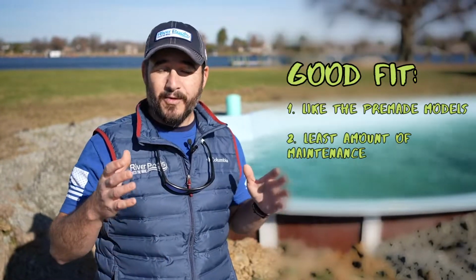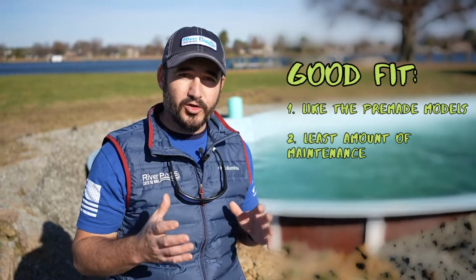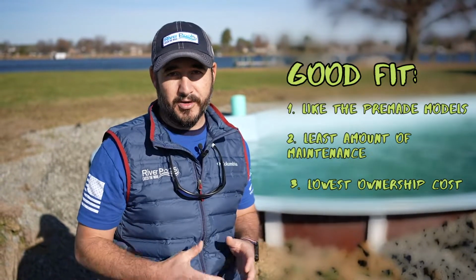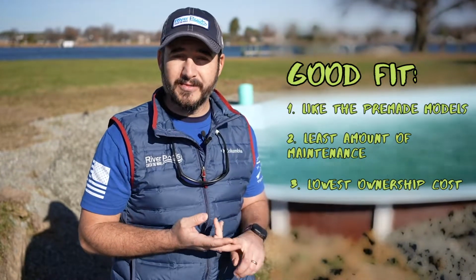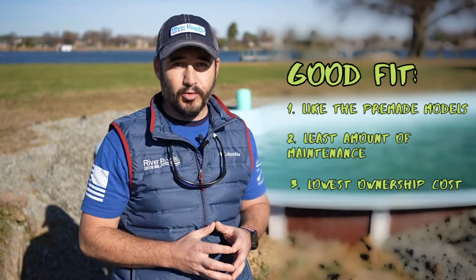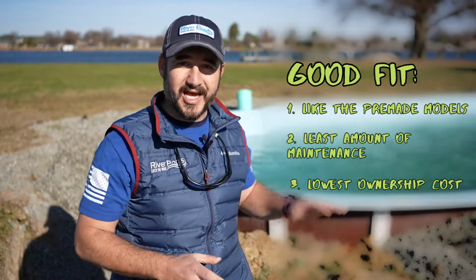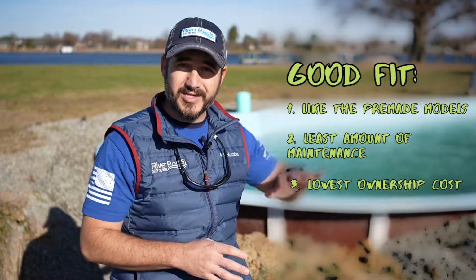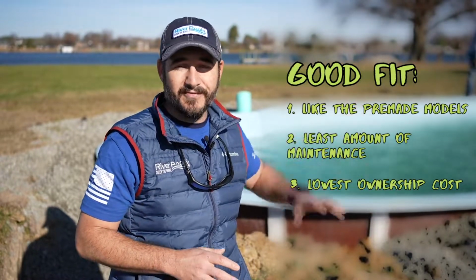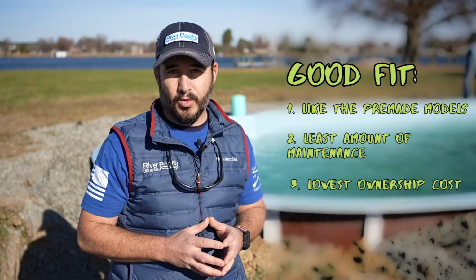It also would be a good fit for you if you want the lowest ownership cost over a period of time. We talked about having to replace liners in vinyl liner pools. We talked about having to replaster concrete pools. A fiberglass pool does not ever need to be refinished. That gel coat surface can last for decades, and it's just simply never going to be a worry of yours.